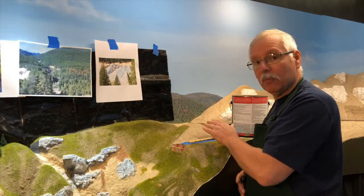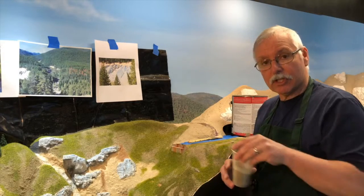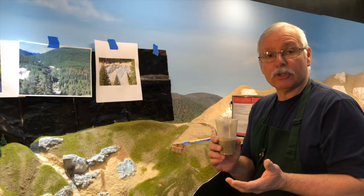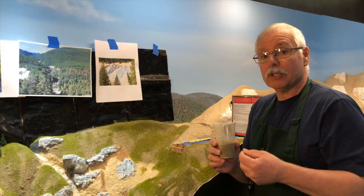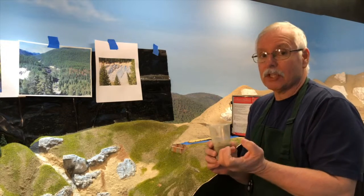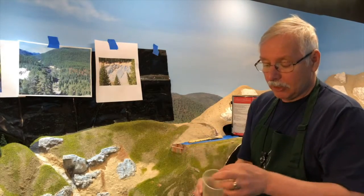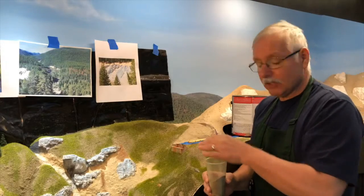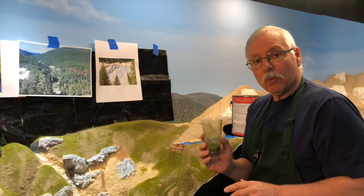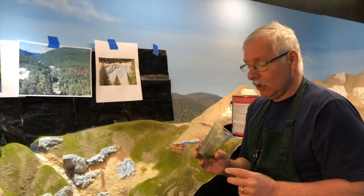We'll paint it, and then we'll apply the sand, which I have right here. This is some local sand. You can use dirt from the area that you're modeling, or it's good to match a color of what you're trying to do. That's your base color. So again, we started out with a dark brown, and I have a darker sand to match that brown. On top of that, we're going to use some Woodland Scenics blend. I blended two fine material.